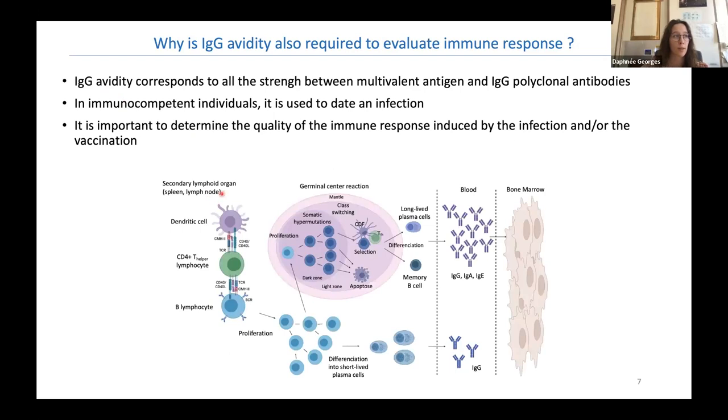Indeed, here is a brief explanation of the humoral immune response. When our body encounters an antigen following infection or vaccination, this antigen is captured by dendritic cells. This cell presents the antigen to helper T lymphocyte, and then the helper T lymphocyte can activate naive B cells. This activation leads to the proliferation of B cells and into the differentiation in short-lived plasma cells, which are the cells which secrete antibodies. These antibodies are then found in the blood about 5 days after the antigen encounter and have low affinity for the antigen.